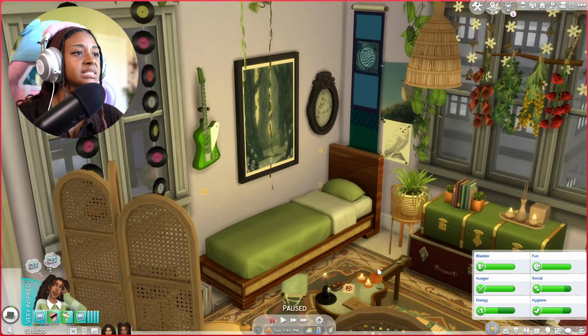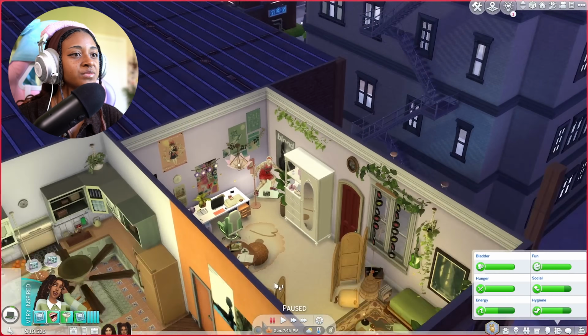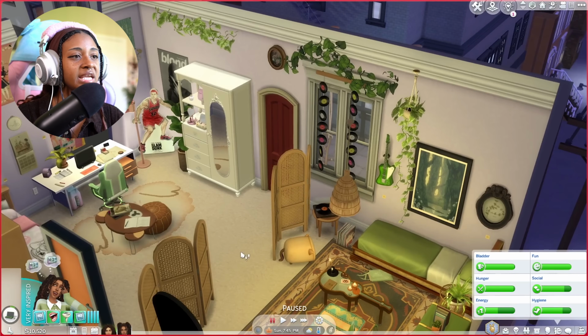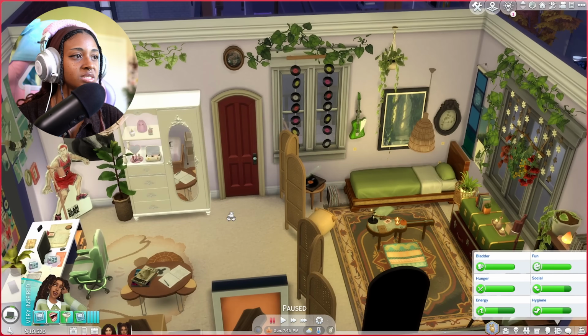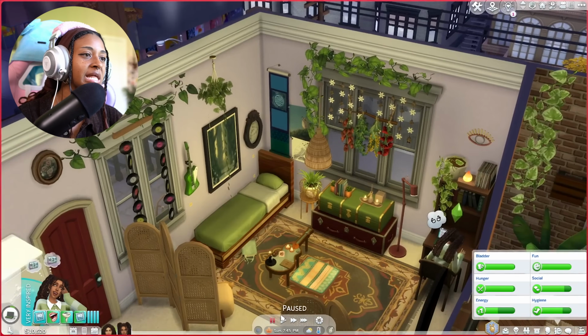So they decided it was best to get a two-bedroom and then just share the large bedroom. They added these little, I forgot what these are called, but these separators to differentiate, okay, my room's over here, your room's over here. So I'm gonna start with Lila's room.